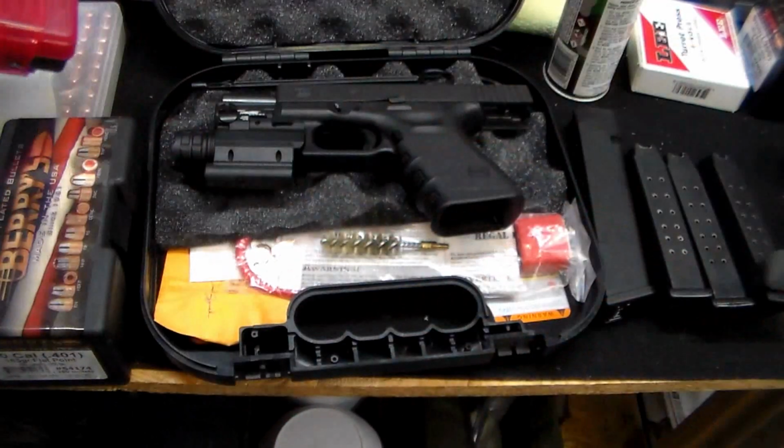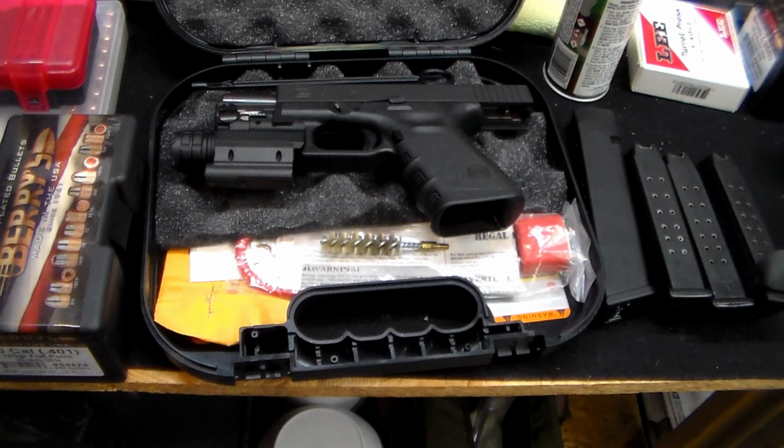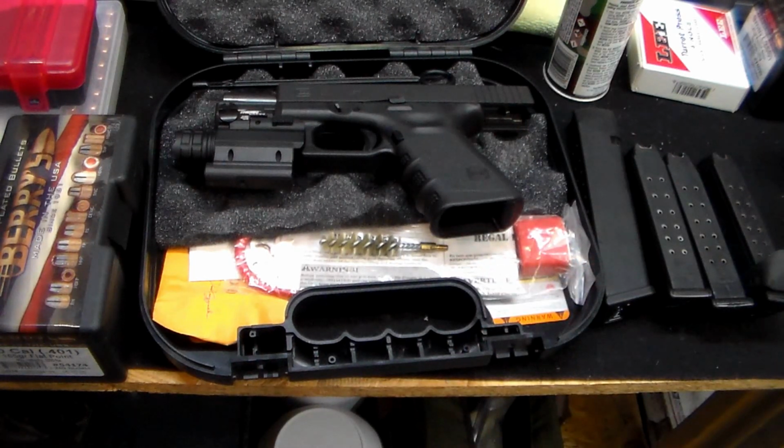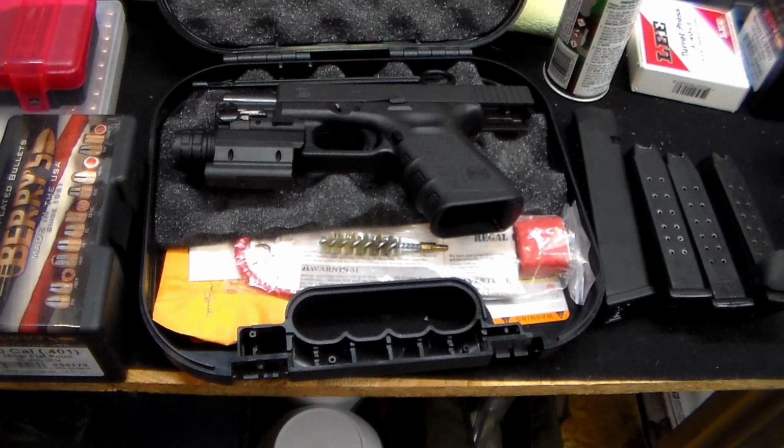So I'm gonna go shoot some of these, see how they work, see how they shoot. Probably do some chrono. Now that I've set it up, I'm gonna shoot this, and I'll get my Kel Tec ready to go and shoot them. We'll look at the velocities out of this gun versus the Kel Tec, which I think somebody just did a video on recently.